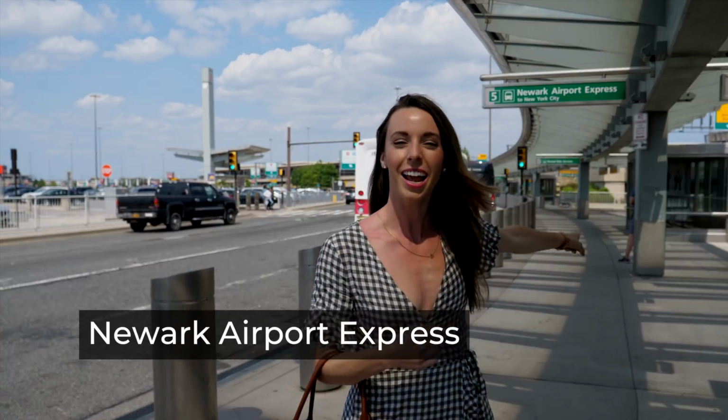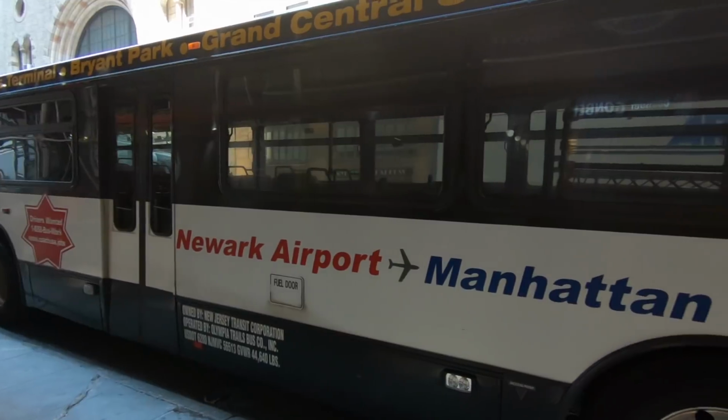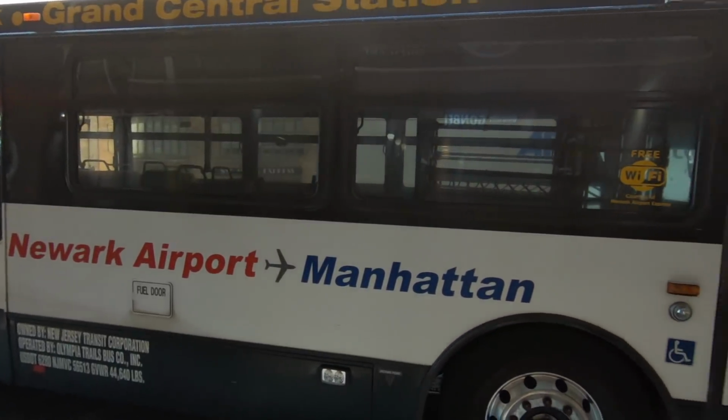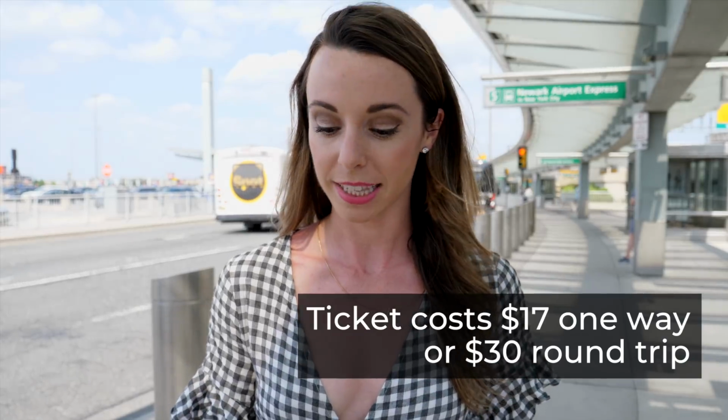There it is, the Newark Airport Express. It's right here. This is where you pick it up. All you gotta do is show them your ticket. It's on your phone. Make sure you buy your ticket in advance online. If you go to NewarkAirportExpress.com, you can buy the ticket. A round trip ticket is $30 and one way is $17.